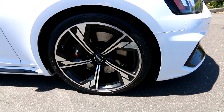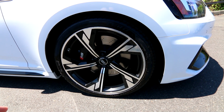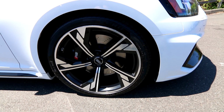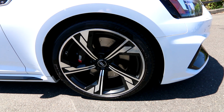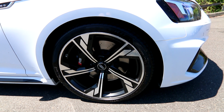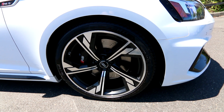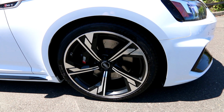We have massive brakes. This thing is a very fast vehicle. I think this is a 155 mile an hour government limited top speed. It could go faster. So you have to have massive brakes and high performance tires and suspension to match that performance, and Audi is definitely not skimping. These brakes are ginormous.